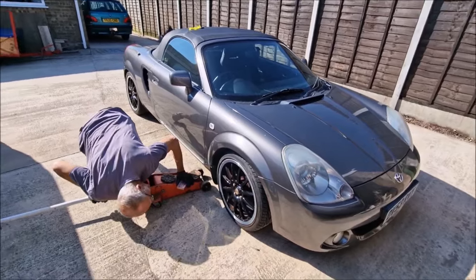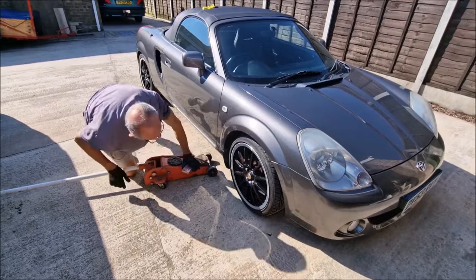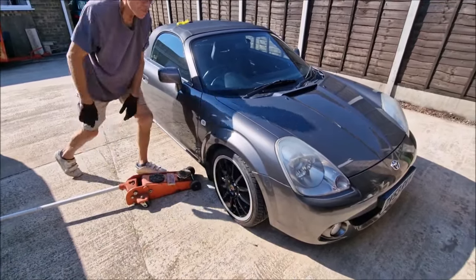Back at Dad's then, I've had my breakfast. I have kept the inspectors happy. Dad is here, he's about to jack up the front. We're gonna get the front wheels off, look at the front brakes.